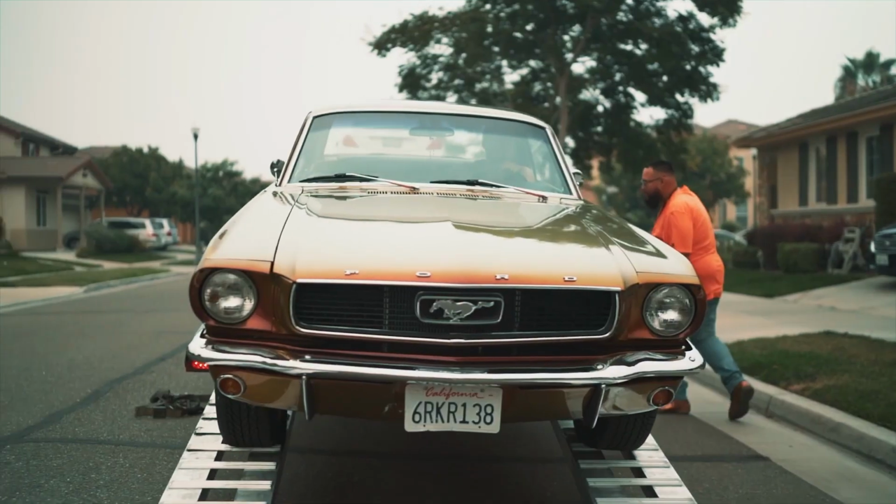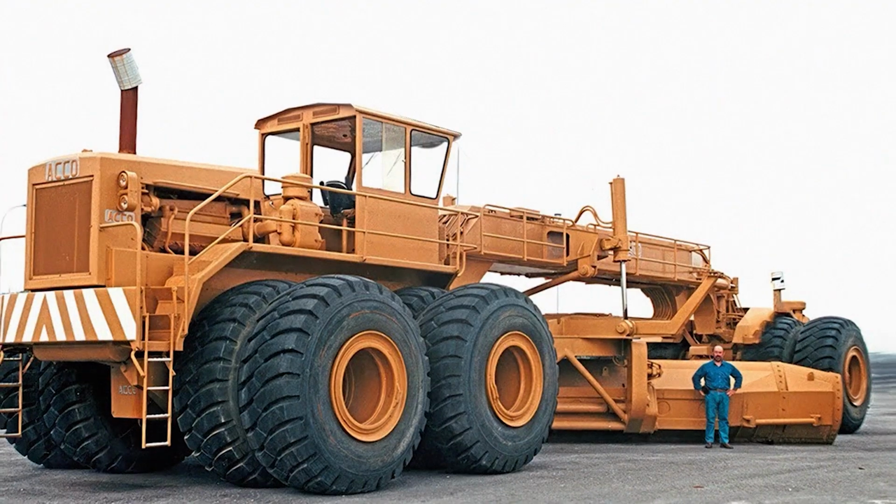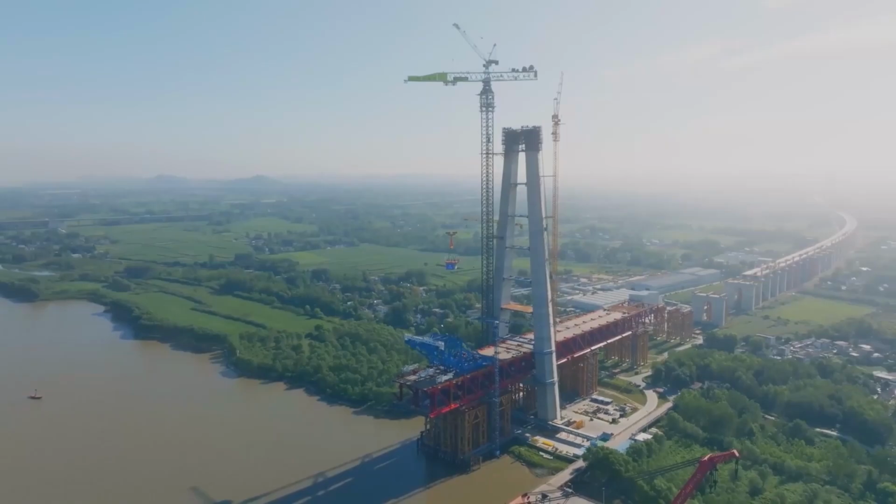Hey there, everyone! Today, we are going to show you some absolutely mind-blowing construction machines that are so powerful they'll completely blow your expectations out of the water.